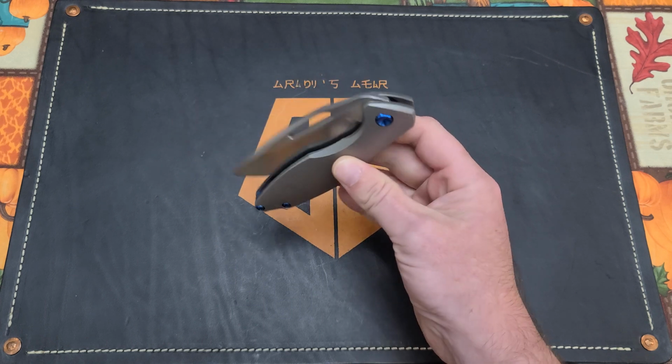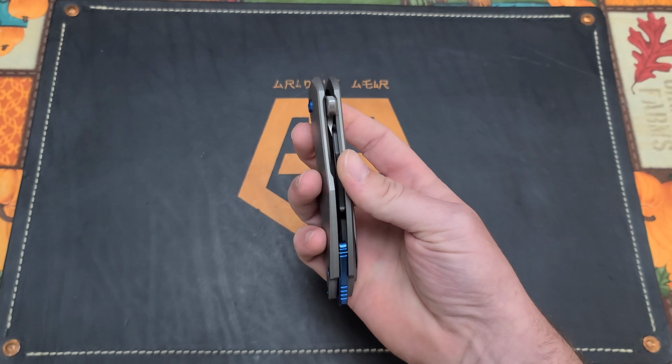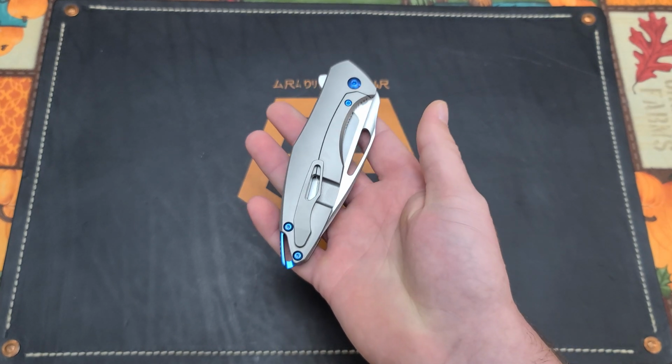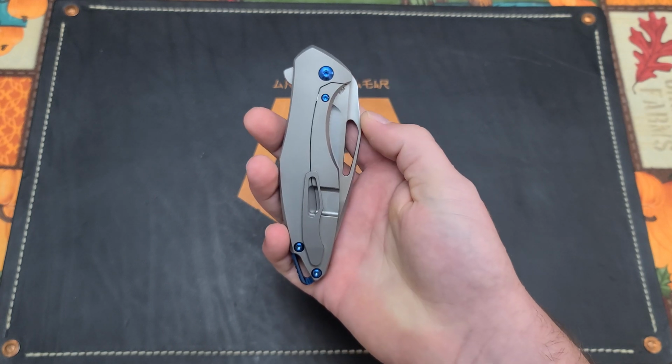And look at this action. Look at that. That is just fan-freaking-tastic. That beautiful blue backspacer. This is not a deep carry. You got about that much sticking out of your pocket, but it doesn't bother me at all.